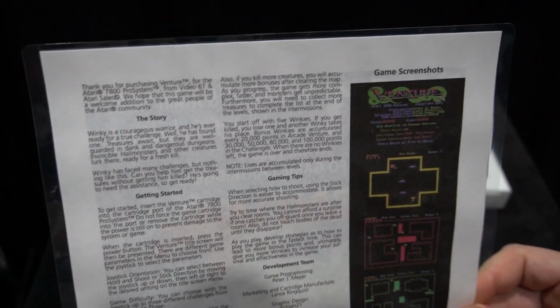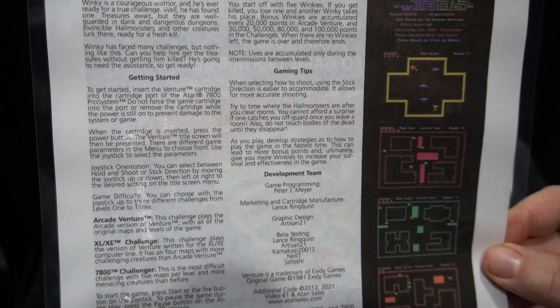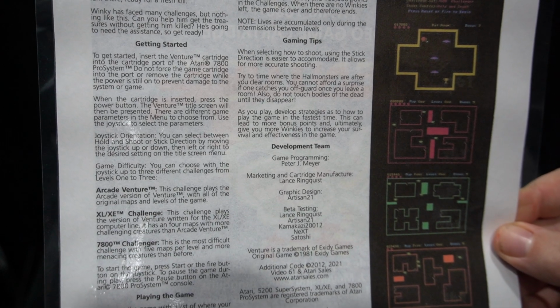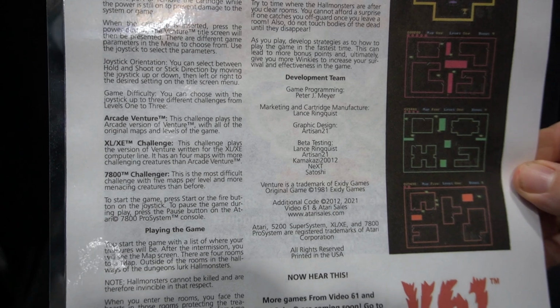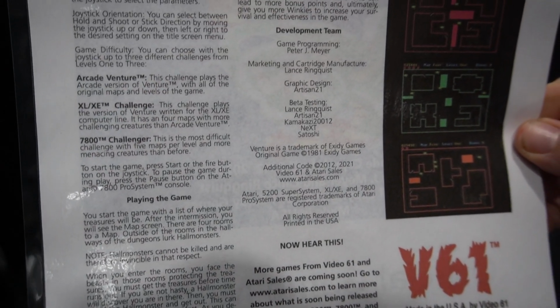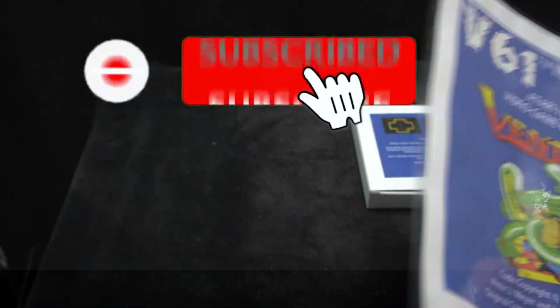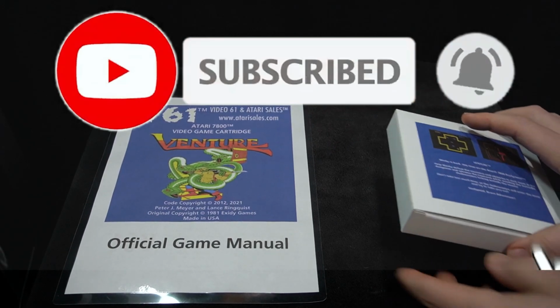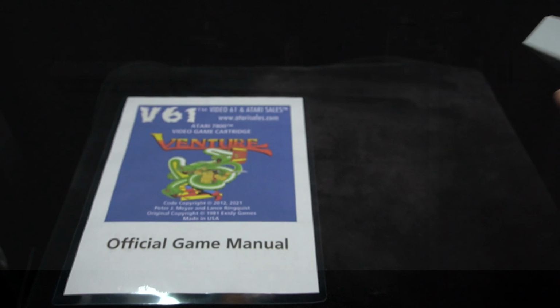And I'm really excited. I'm a big fan of Venture for the arcade. And what's cool about the 7800 version is it includes the arcade version, the XLXE Challenge version, and a 7800 exclusive version, all on one cartridge. This is a budget release. This is $40. You know, AtariSales.com has done lots of these type of budget releases.